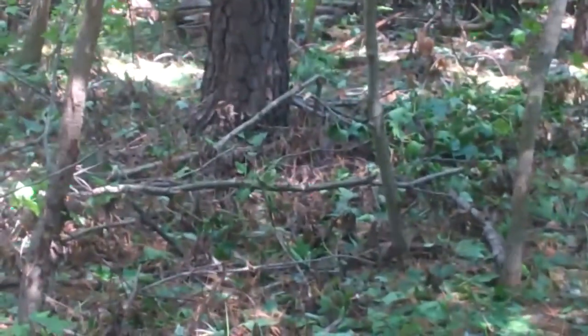A few over here. And now I'm going to get back on my bike, and I'm going to show you something really cool. I'm back on my bike, and I'm going to show you. This is a really, really big tree that fell down and is totally blocking this path.